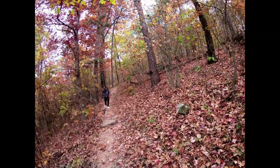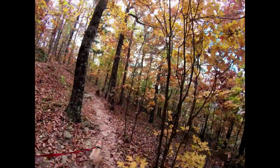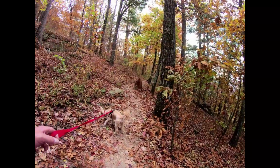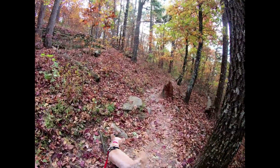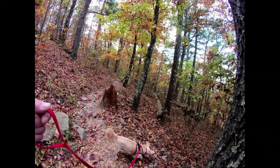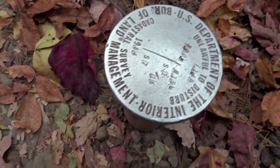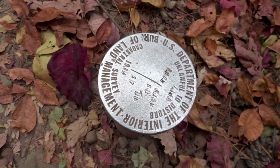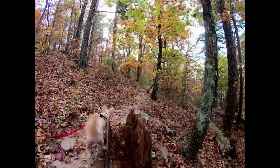Look at all that leaf litter. There's a lot of old dead leaves falling off these trees. Perfect time of year. Some kind of a point or a marker there, honey Cole. Picture that and we'll study it. U.S. Department of the Interior, Bureau of Land Management.